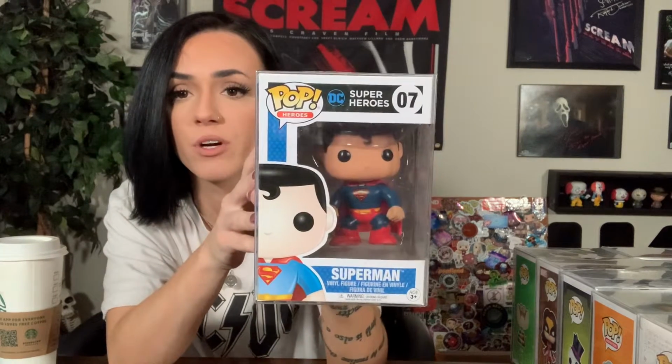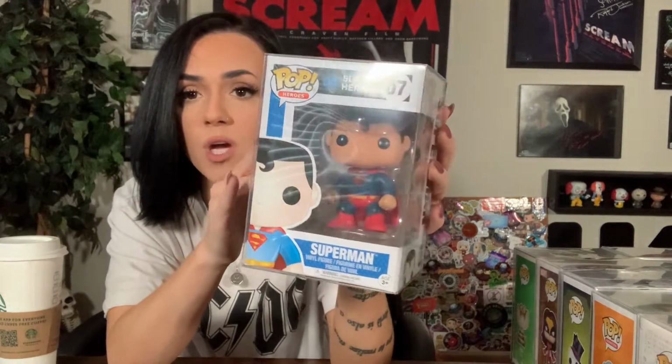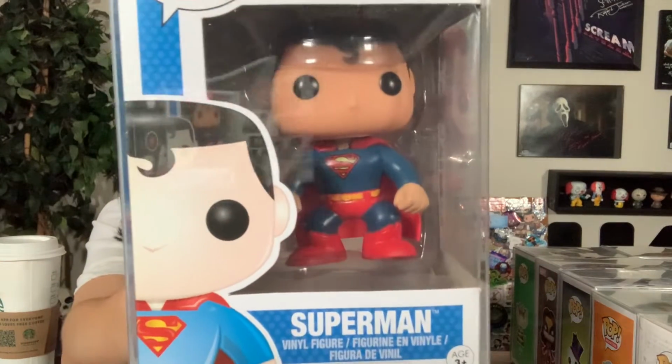All right, we got Superman. This is 2018 DC Superheroes. Okay, I think this is a re-release of this pop. Whatever it is, it has a horrible paint job. Oh my God. I don't know if you can see. That is maybe one of the worst paint jobs I've seen on a pop. Wow. Good God.